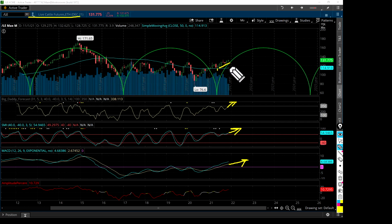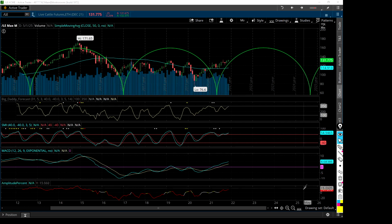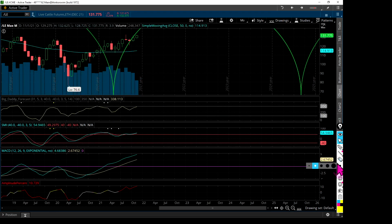Okay. This amplitude, let me zoom in just a little bit here. This amplitude right here, for recent times, is kind of on the big side, down here at 10.73. So we are getting a little bit of amplitude, simply the distance between the bottom of the candlestick and the 50-month moving average. So just be aware of that. The distance is as big as we've seen.